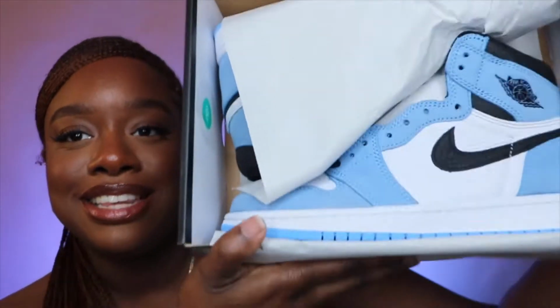Guys, it was a long time coming. These sneakers did not just drop in my hand. Let me just say that. God is good. These sneakers were released on the 6th of March, if I recall. 8 AM, I tried to cop it, and I didn't get it. I think it was 2 weeks after.